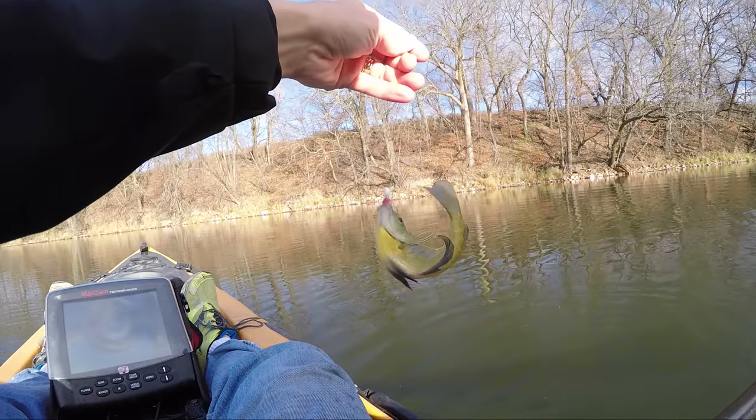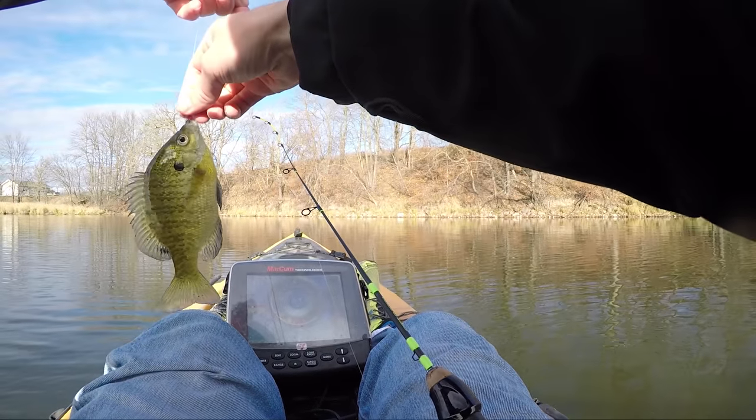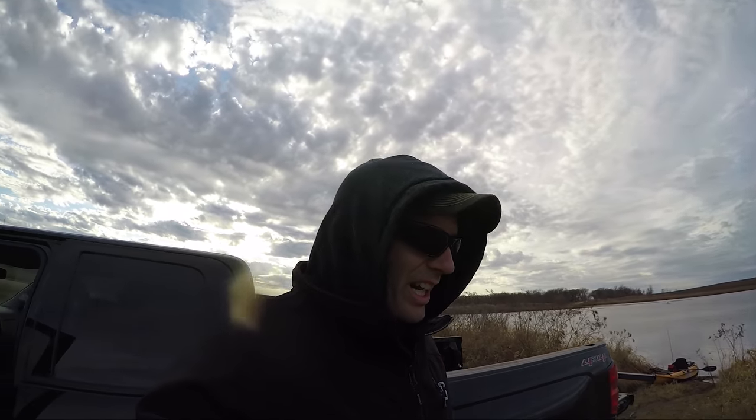You want some top panfish? Just looking for new areas here out of the wind. Not easy, but I think I've found two crappie holes so far. Okay guys, I am freaking cold. The wind is like 20 miles an hour. Not ideal conditions for a kayak when it's 40-ish degrees right now.